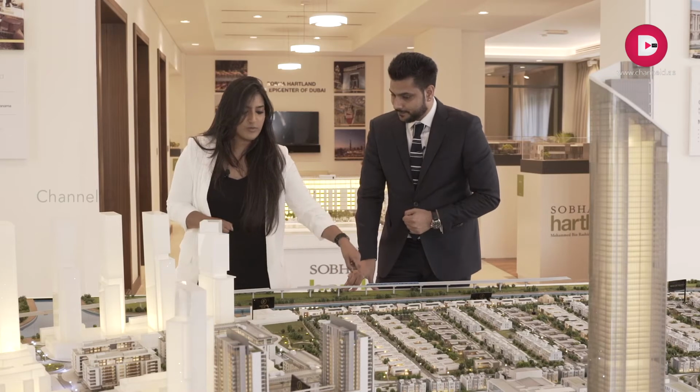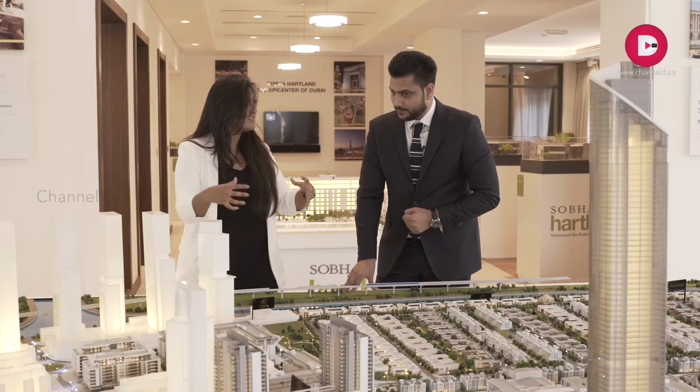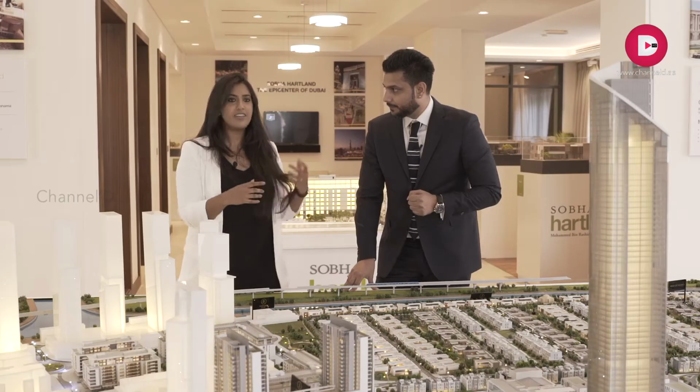So here if you look, there's the Dubai Canal, there's a metro area. So maybe that's why it's called the Heartland. It's actually situated in the heart of the city, is it? Yes, if you look at the map, we are actually in the heart of Dubai, and that's why we're calling this Sobha Hartland. Heartland, okay.